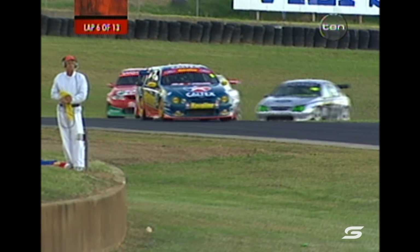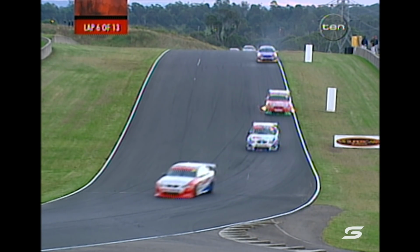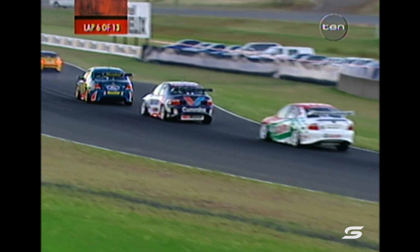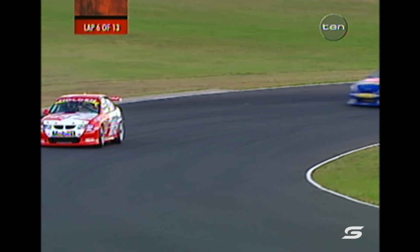Look at this, Jason Bright stuck in the queue. It just goes to show, Wayne Gardner, if you don't get a good start, it's very hard to make progress in this pack. Well, this series is so competitive and very, very tight, and you're right. If you make a bad start, you're back in the pack, and it's very, very hard to come through. And you can see them, they were trying to get through, and it's very, very difficult.